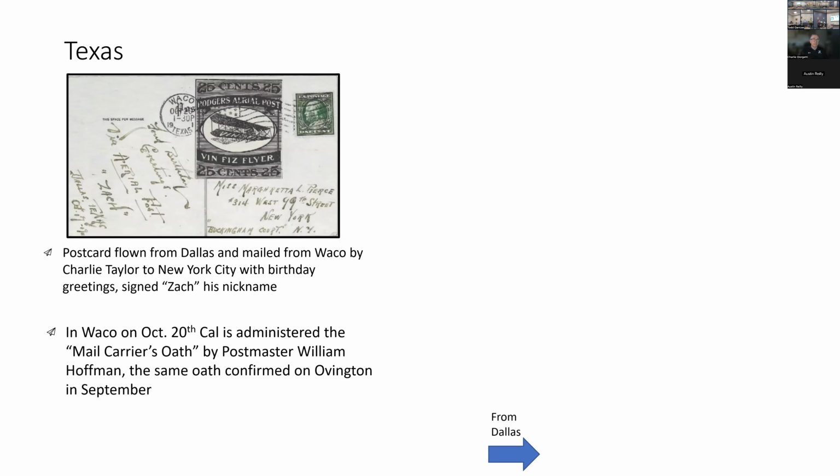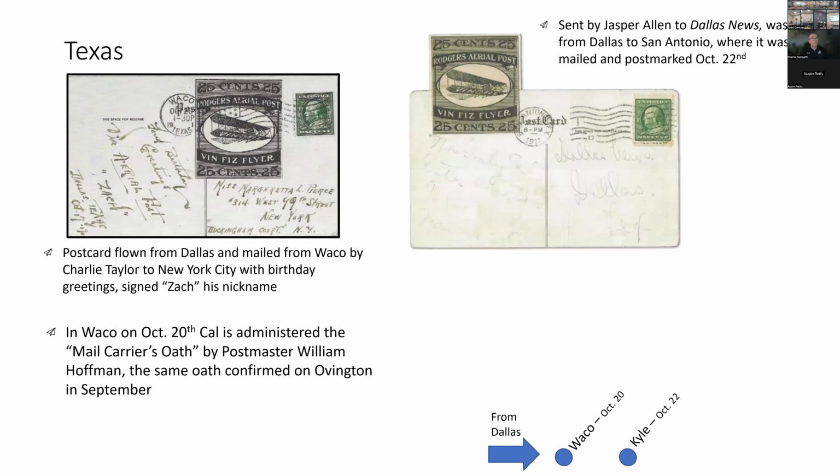In Waco, Cal was administered an oath as a mail carrier. It's somewhat symbolic, but it did occur. And again, this is part of the background story of the Rodgers family trying to position themselves as officially in the role of carrying the mail when they really weren't. So they continue to fly on.